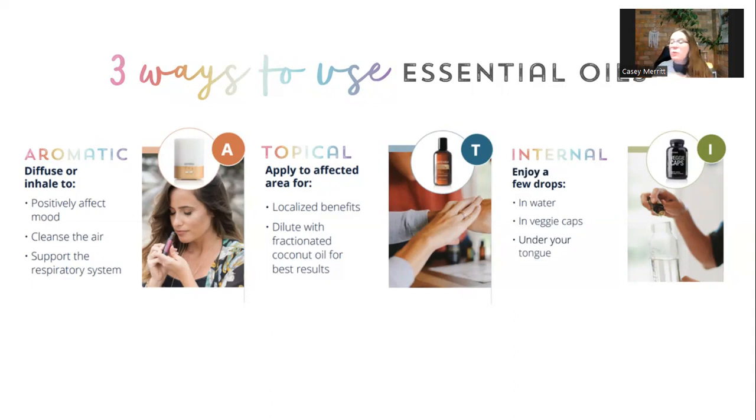And you will know when a doTERRA essential oil is recommended for internal use because you'll see a supplemental facts label on the bottle. Just like you have your nutritional facts label with your food, it's going to have a supplemental facts label. And if it is recommended for internal use, do it that way. You're going to get the most benefits from your oils. They're going to work the best when you use them as many ways as possible.